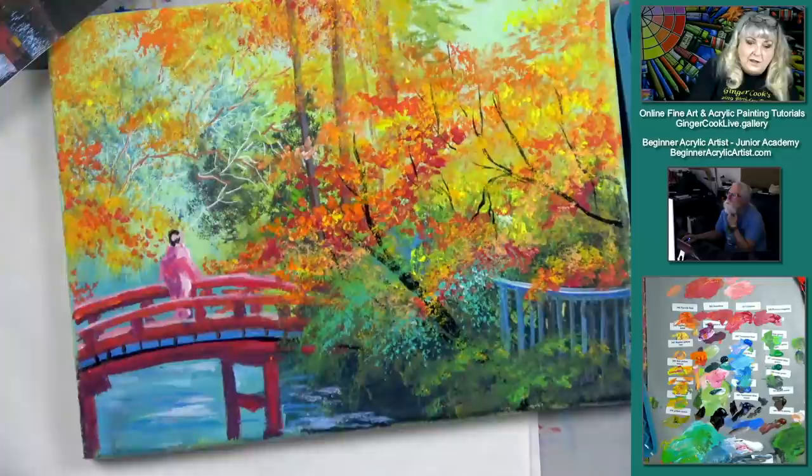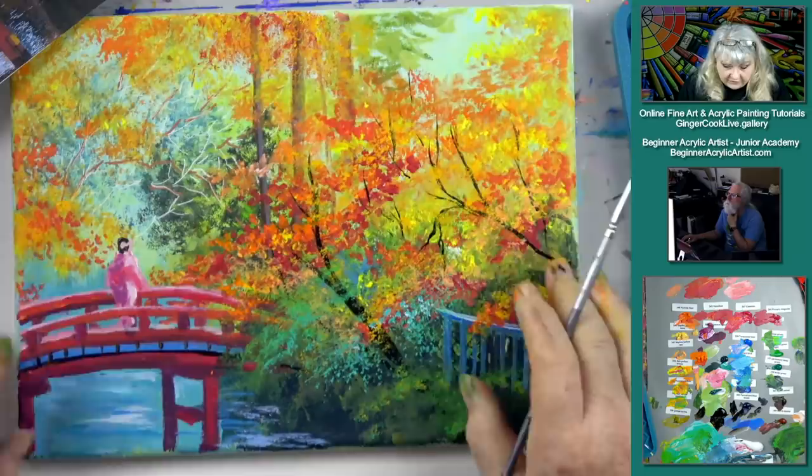And then we need some of the red over in this corner. You see here? We need some bright red.